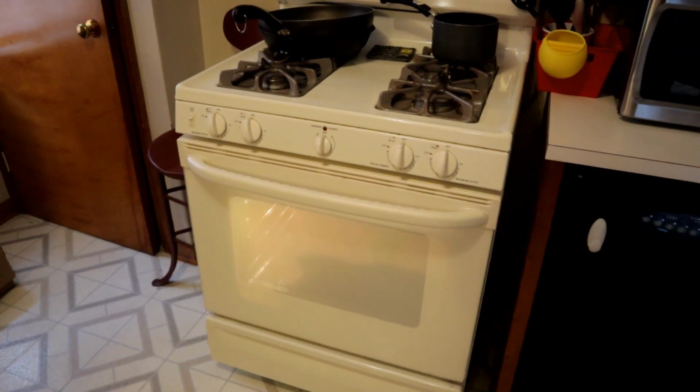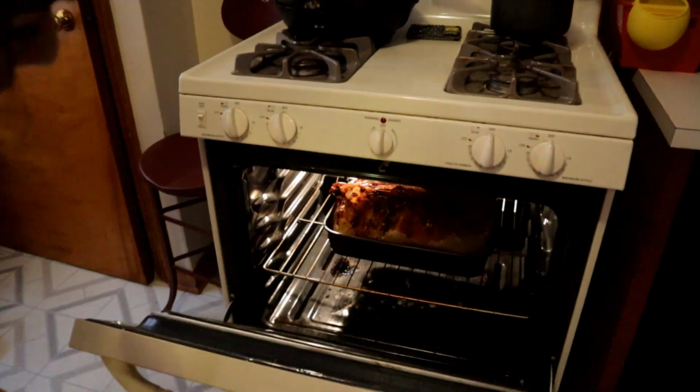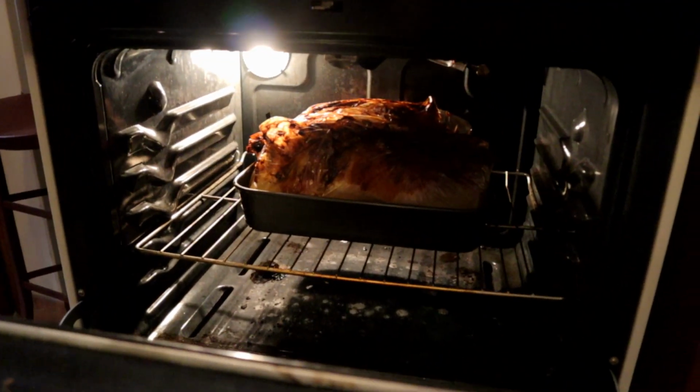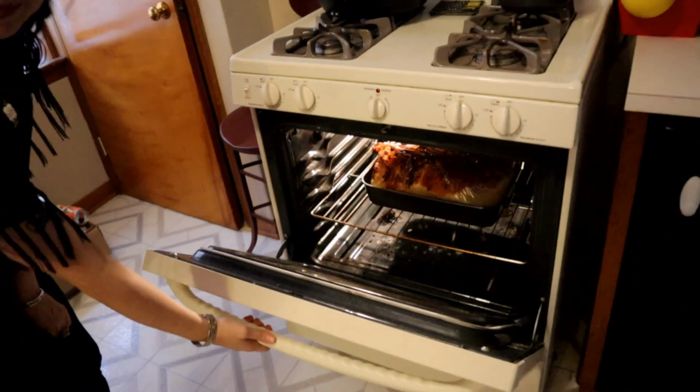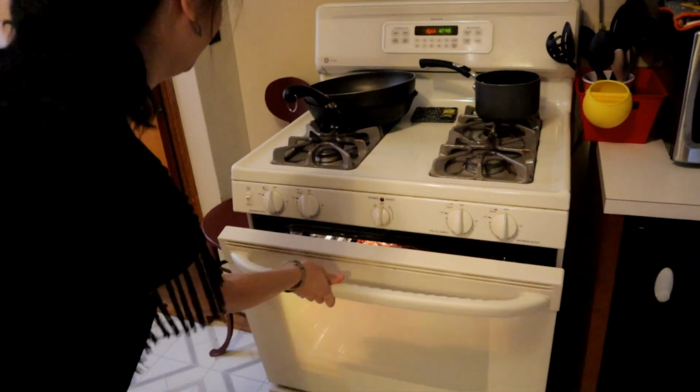Rolling and action. All right, let's see how the turkey's looking. It smells good already. Let's see, about 3 more hours to go.